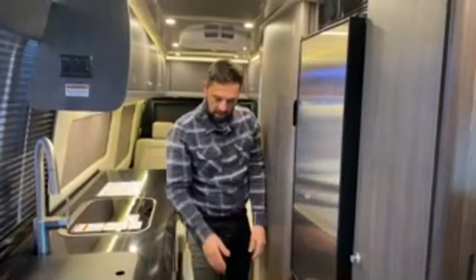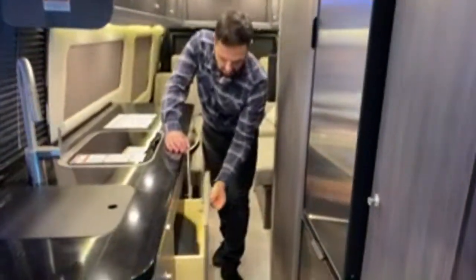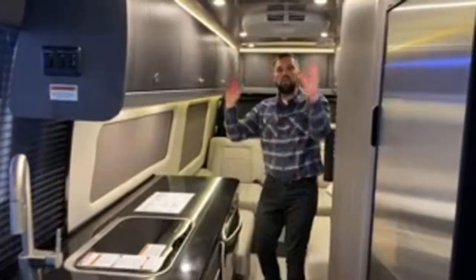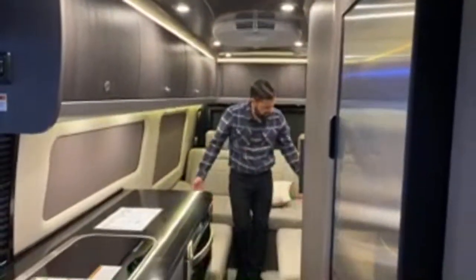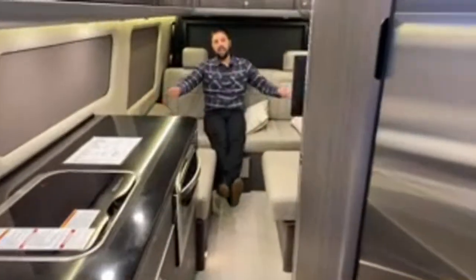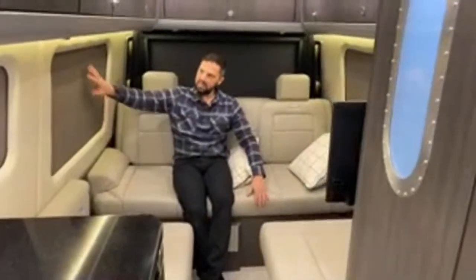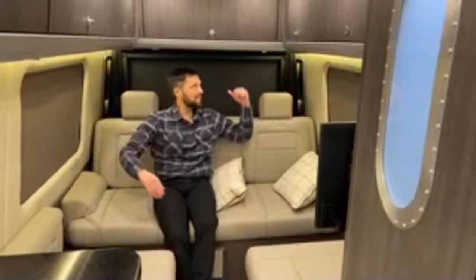The whole roof is completely full of solar. Look at this massive storage here. I mean, it just goes on and on. You've got a trash pail, more roof locker storage all the way down, rooftop air conditioner, and then you have your rear lounge area. That table in the front can go back here. This has power shades, power rear insect screen.